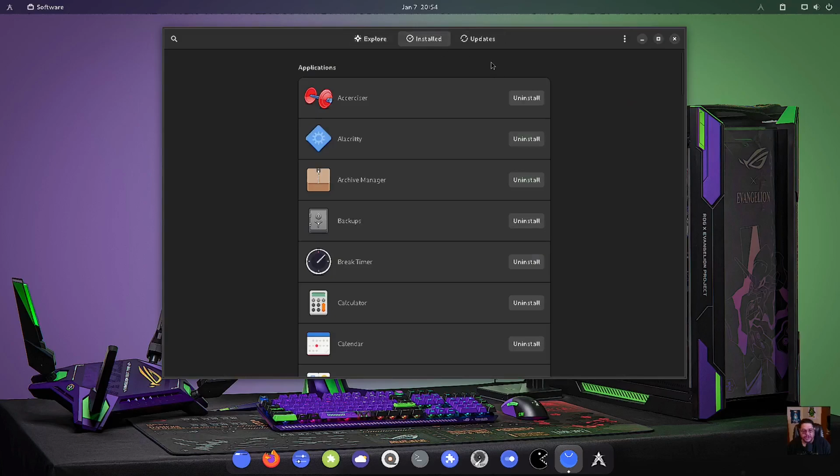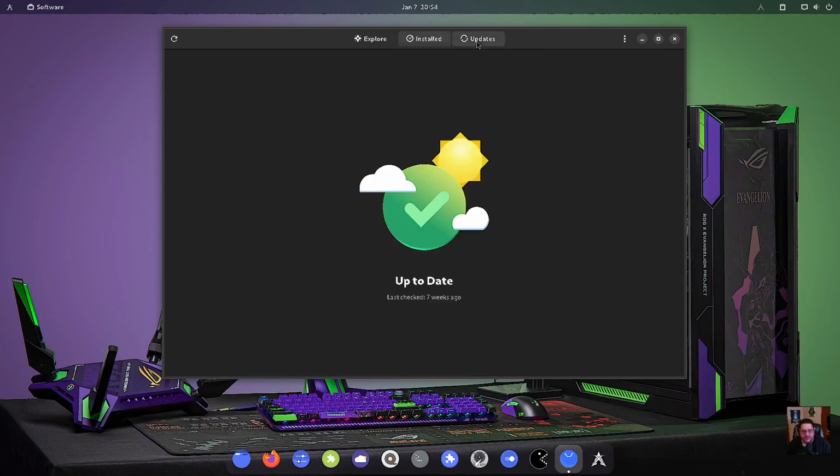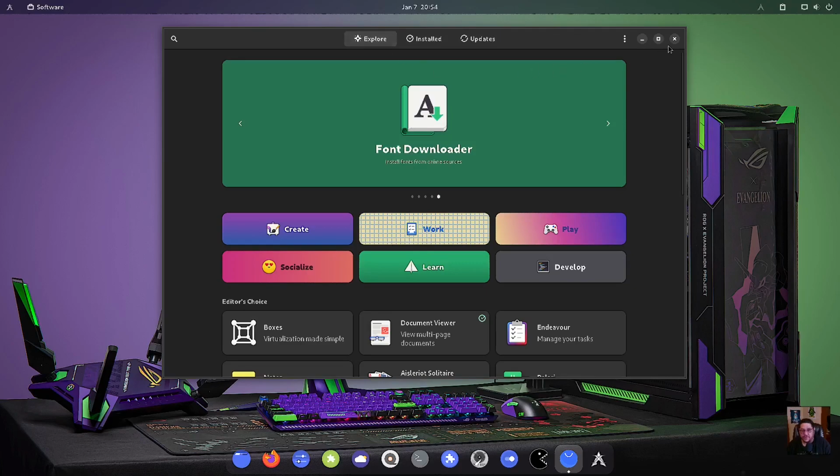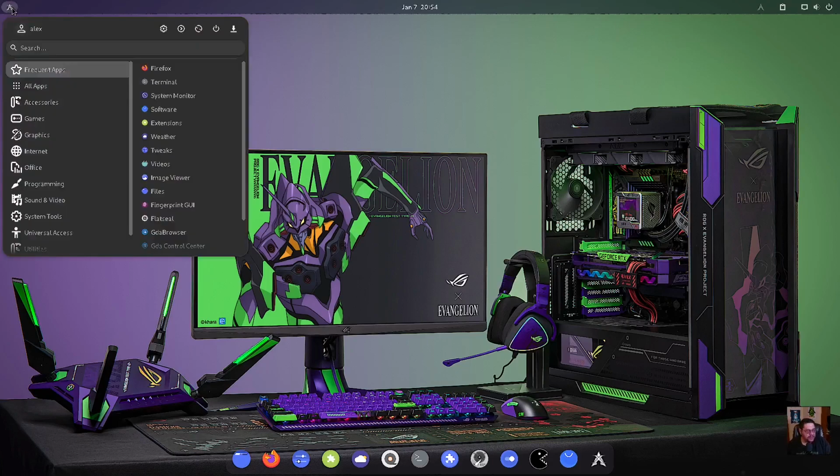You can check and see what's installed. As you can see, it's just your standard GNOME software, and the app functions the same as with any other distribution. And here's where you can get updates. It says I'm up to date because I ran the updater before I got into it. I wanted to make sure I was running the latest and greatest for this. So there's all of that in the system tools.